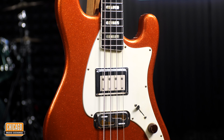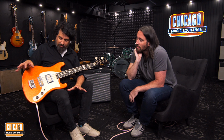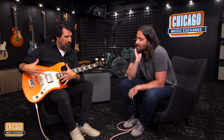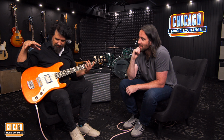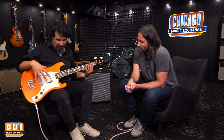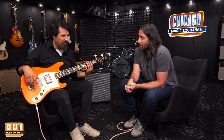Now, obviously you mentioned this pickup configuration. I assume there's going to be different pickup configurations in the future, maybe? I don't know. That's the thing. I asked him that. I said, are you going to try different things? And he said something along the lines of, if someone asks, but I think he wants this to be the voice of his. I don't think he's going to do a P bass right away, or a jazz bass or anything like that. I think he's going to push this template right here. This flavor. Which is a really interesting one. I'm pretty sure no one's used this combination of pickups before in a commercially available instrument, at least. Yeah. I mean, it sounds wonderful.